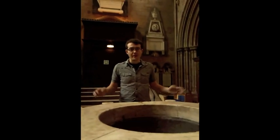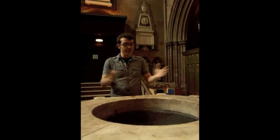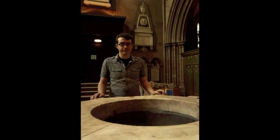In early Christian times, Christians used to be baptised into the faith in a river, like in this ceremony here with John the Baptist baptising Jesus. Nowadays, people will be baptised in the church using a font, and this is a font here within the cathedral. You may find simpler fonts in your church.